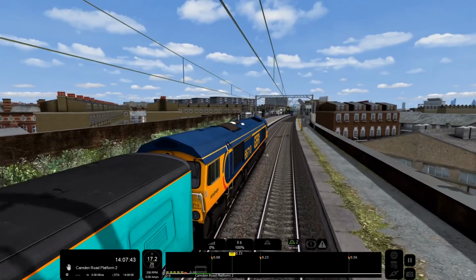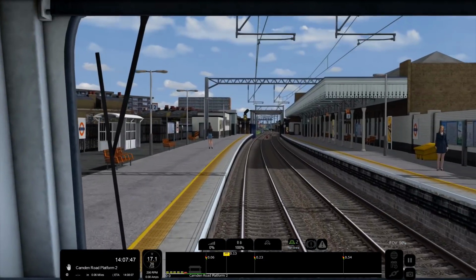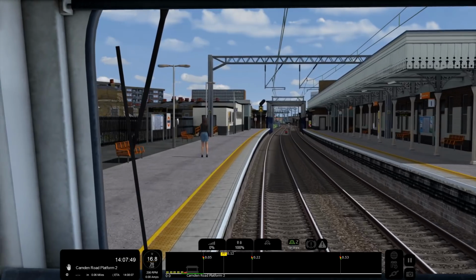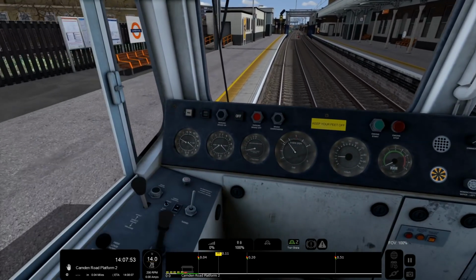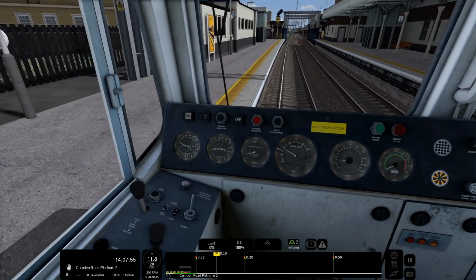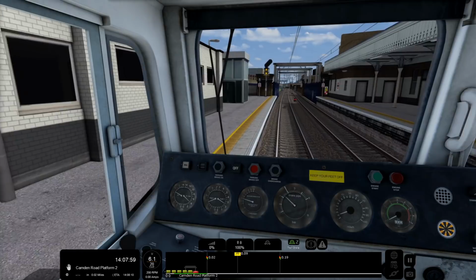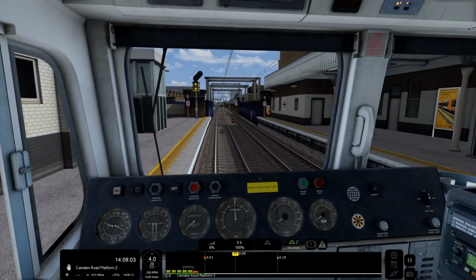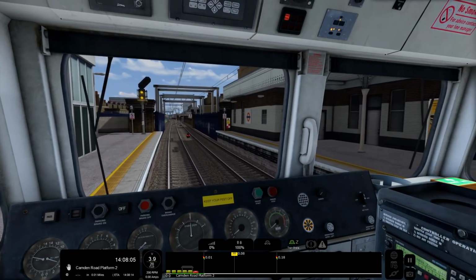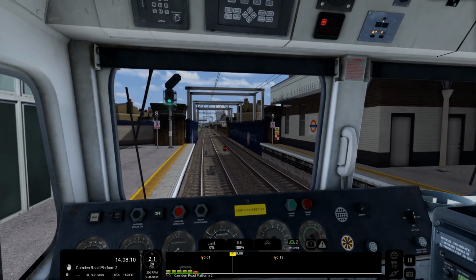Oh well. Here we are. Camden Road. Stop here. And that'll be as far as we take this train for today. Stop at the end of the platform, please. Come on. Have standards. Or at least close enough. Stop here so I can take a decent screenshot to finish it off.